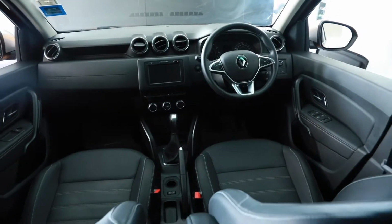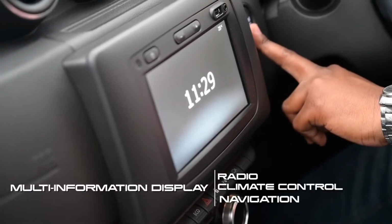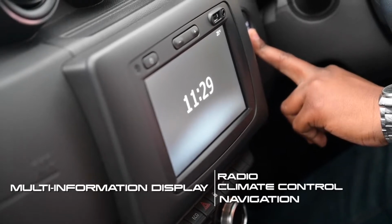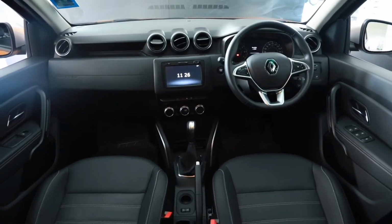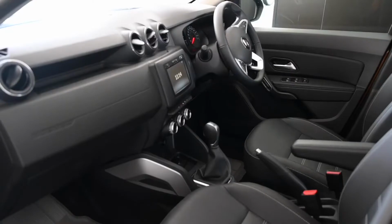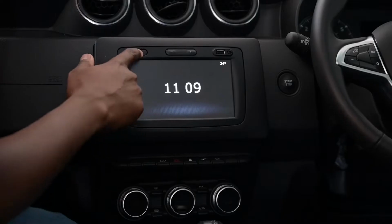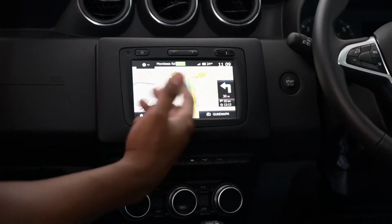Right below the vents, you do have a multi-touch color display that houses the radio, climate control, and navigation that actually works in Kenya. I'm going to leave that to Mr. Miregi, who's our resident tech expert, and he's going to give you a lowdown on this Renault R-Link system, which is very, very brilliant. Actually, the maps work properly in this country.